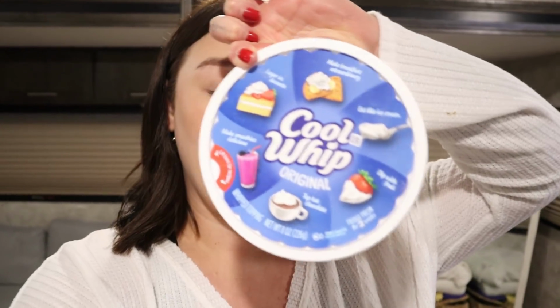I'm gonna share such a good dessert with you guys. You are going to love this dessert. It's so good. It's a strawberry shortcake. It's really low in points, but the only thing that's going to be a little bit different is I am using original Cool Whip instead of light Cool Whip, which does kind of lower the points, but I'm just going to use less Cool Whip.